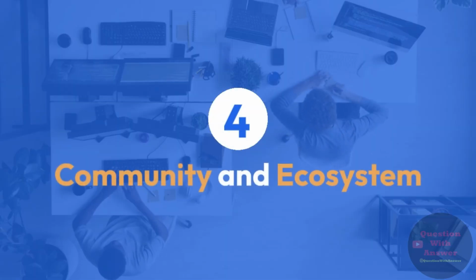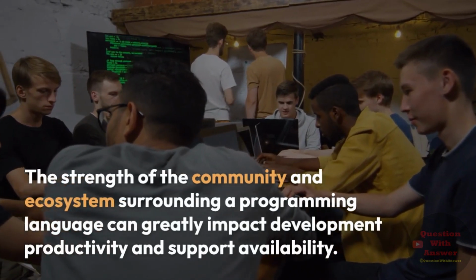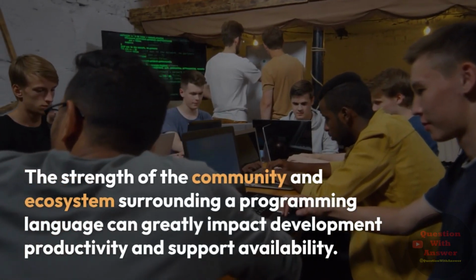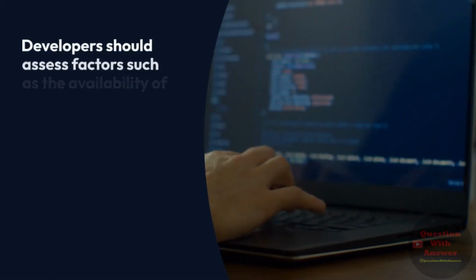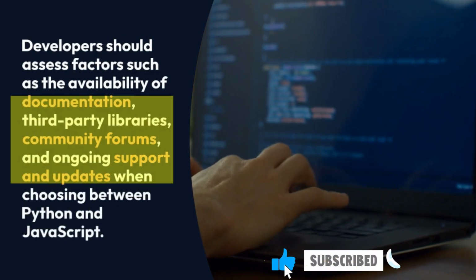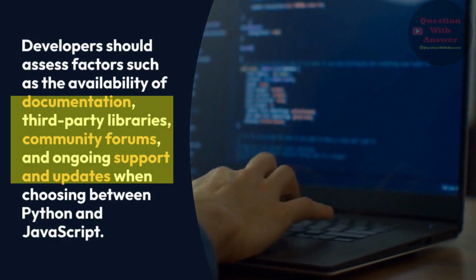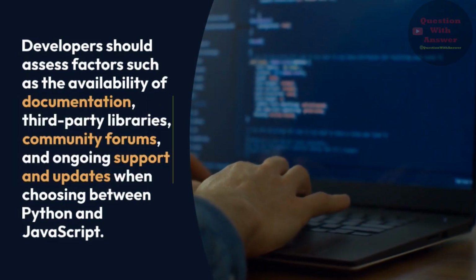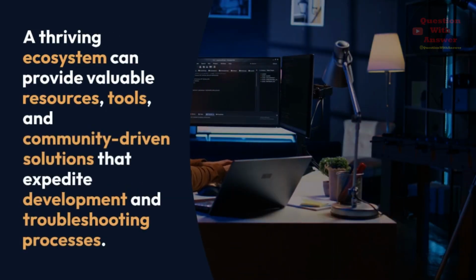4. Community and ecosystem. The strength of the community and ecosystem surrounding a programming language can greatly impact development productivity and support availability. Developers should assess factors such as the availability of documentation, third-party libraries, community forums, and ongoing support and updates when choosing between Python and JavaScript. A thriving ecosystem can provide valuable resources, tools, and community-driven solutions that expedite development and troubleshooting processes.